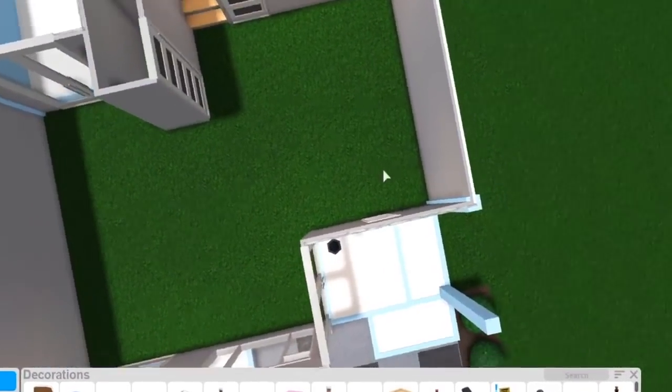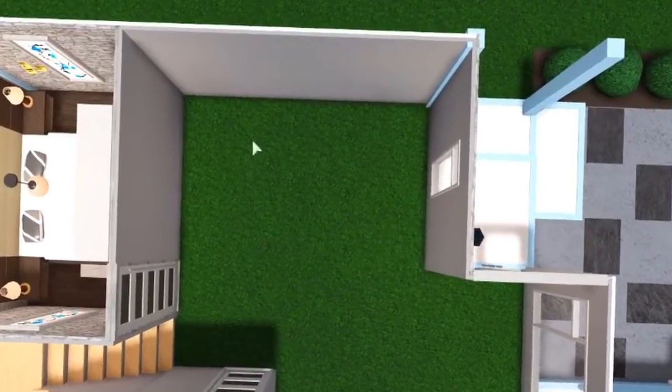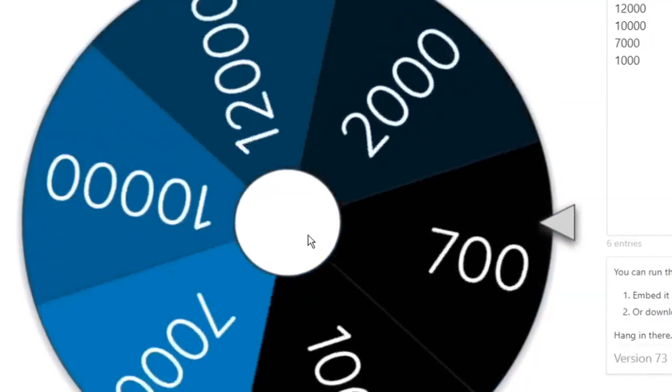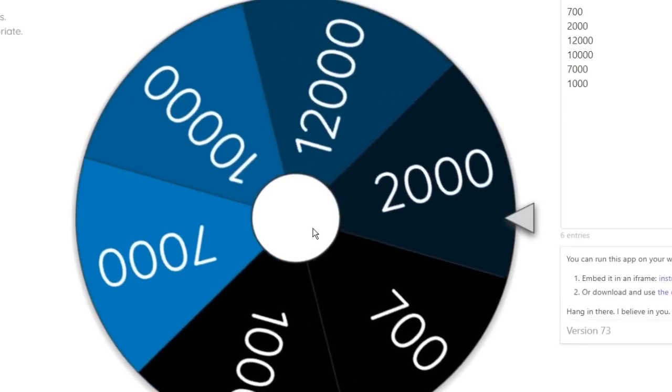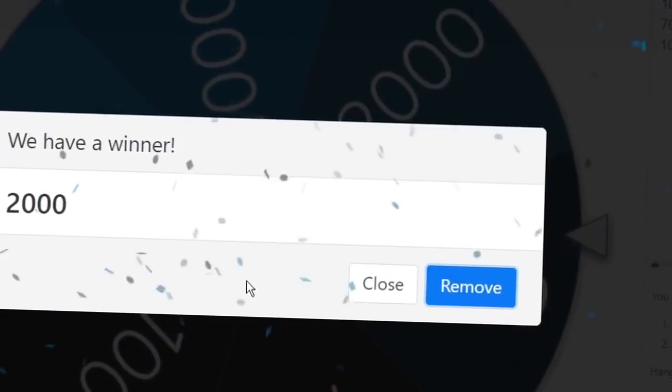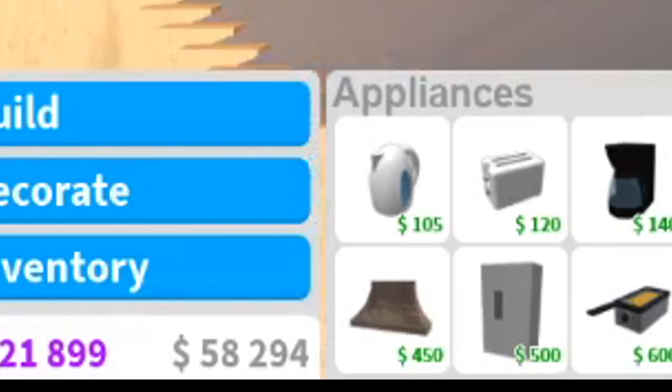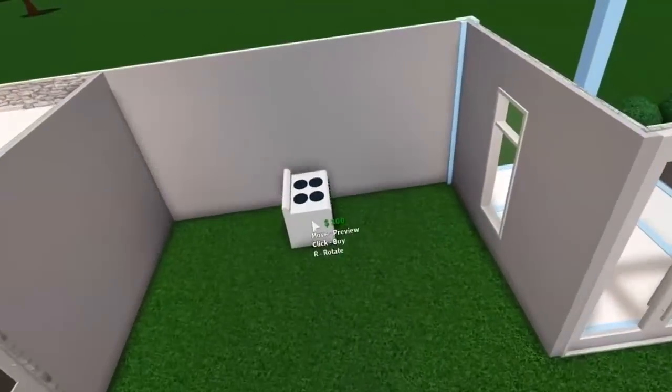All right, so the next area I'm gonna decorate is the kitchen. We'll be right here. Let's go to our mystery wheel and see how much of a budget we can use for this kitchen. Oh my God. No, 2,000. I love how it's so excited, like when you choose the winner. Okay, we have the stove at 56,294. All right, so the stove, we definitely need a stove.